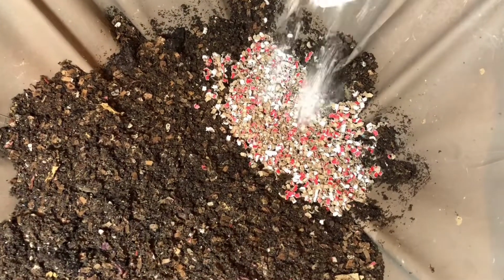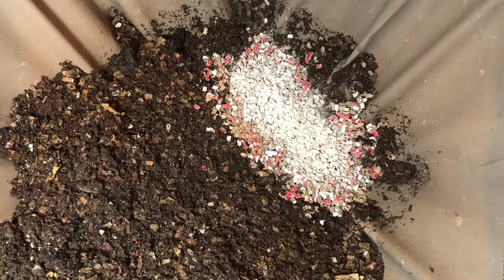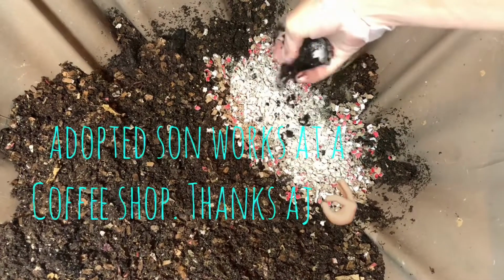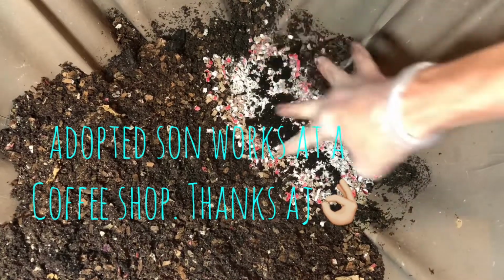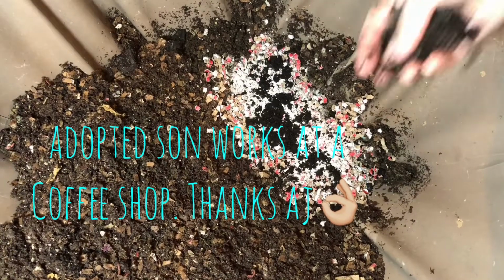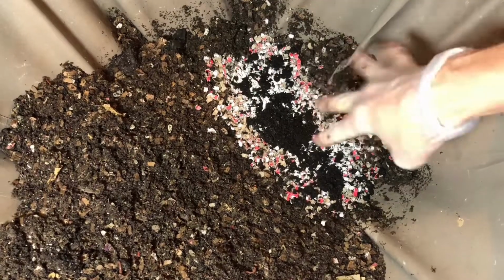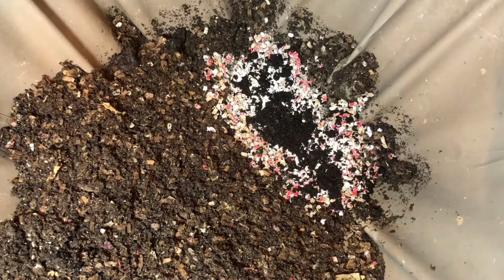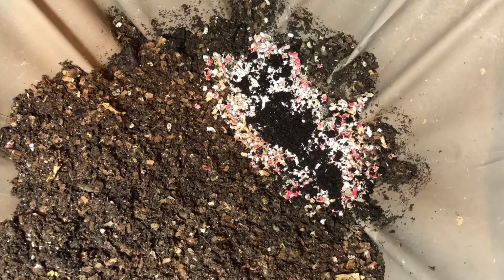Okay, I just put down some cardboard. I bought my buffer, that's garden lime, eggshell, and rock dust. See, I'm getting way better at saying that. I have some coffee grounds. I put so many coffee grounds in the garden that I have some left over. I don't normally advocate using coffee grounds in the bin. It's a food source and I have so much food already. So it's not a bad thing, just why?